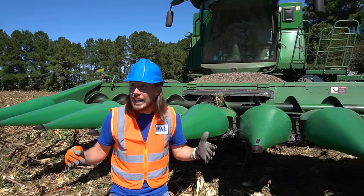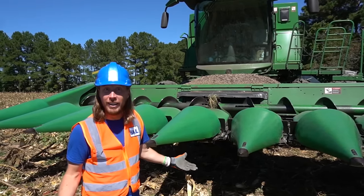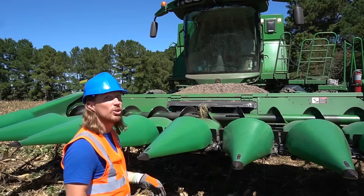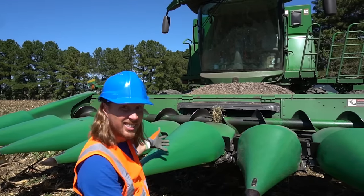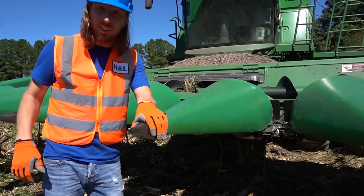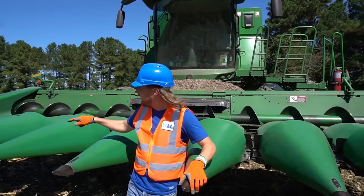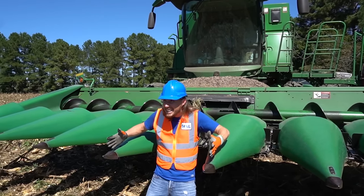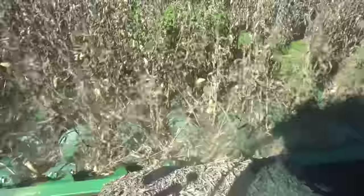Have you ever wondered how corn gets cut? It's by this awesome piece of machinery. It's called a combine. Isn't this awesome? Well, we're right here at the head of the whole entire machine. And these awesome things are called nose cones. Let's see, they got 1, 2, 3, 4, 5, 6, 7, 8, 9. There's 9 of them. What you have to do is line these up with the rows of corn and drive straight, and it cuts it.